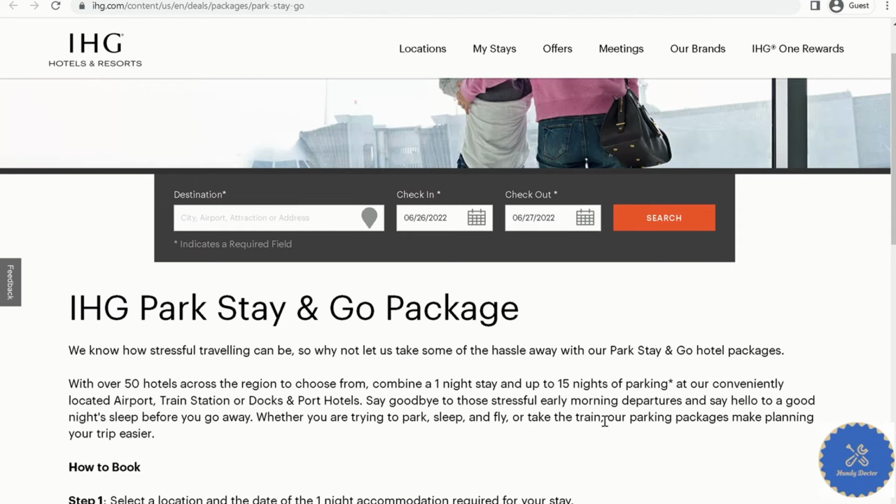What if you need to park more than what they can offer for free? Usually, they will charge you a very low price, like $2 or $3 per extra night, which is definitely not bad. So this is what I want to tell you overall to save on your parking when you fly.